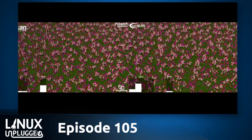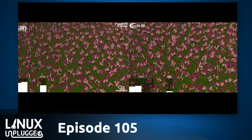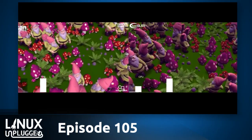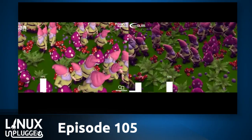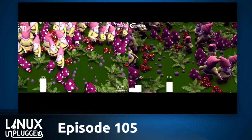Yeah, and these are on Power VR graphics chips. So these would be like on Nexus devices or something like that. That's where this is being done on this demo. And so Vulkan's supposed to be the big hotness. Ryan, are you familiar with Vulkan, and what do you think about this?